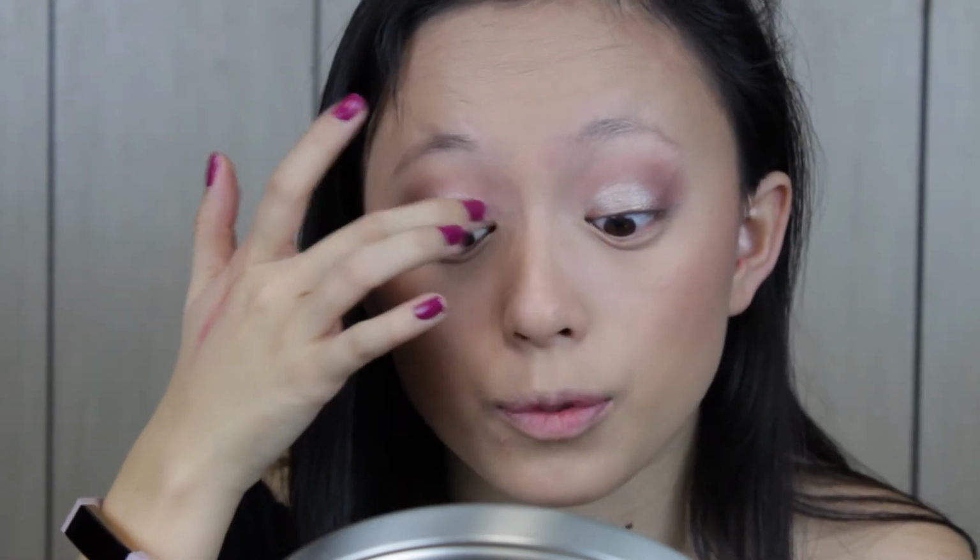For this step, you can use your finger or a brush. I just forgot to bring a brush down here. I think I am going to put the glitter on top just because it's Valentine's Day. First, I'm going to go back into this palette, go into Unconditional, and just blend everything in as of now.